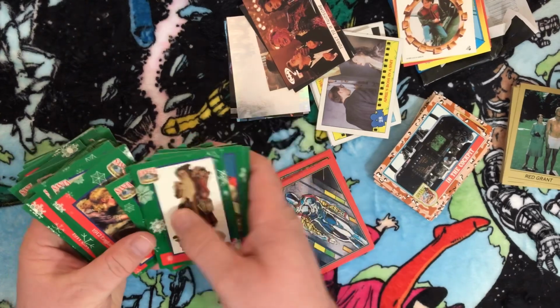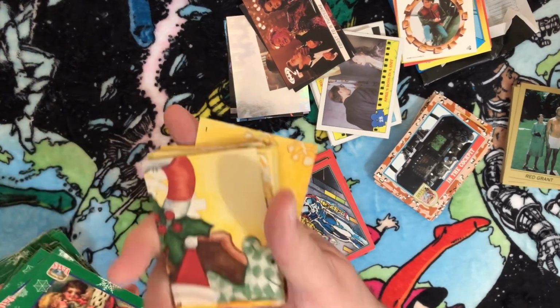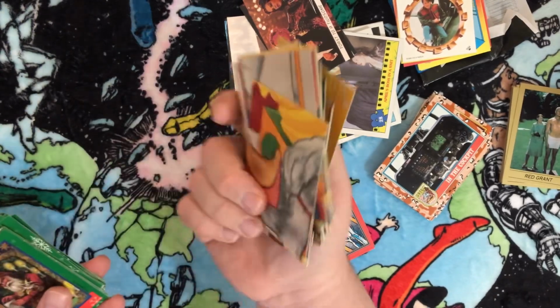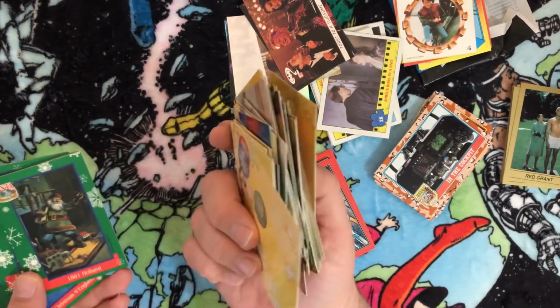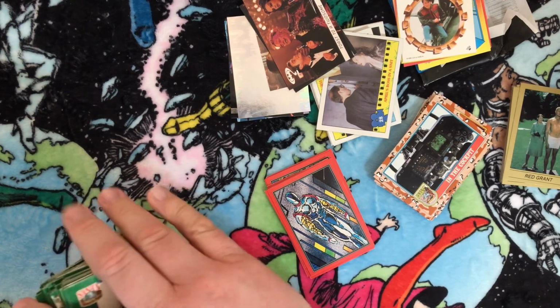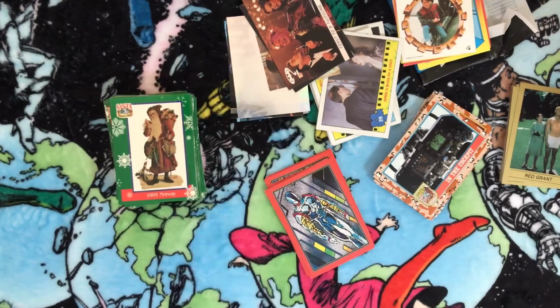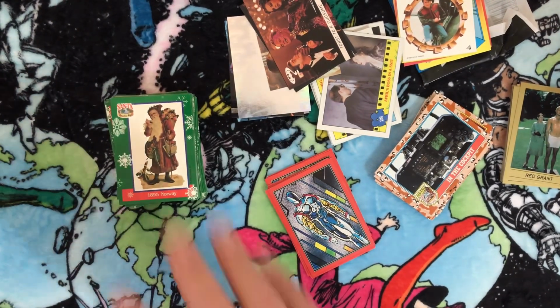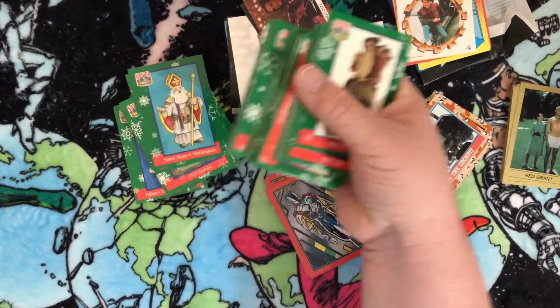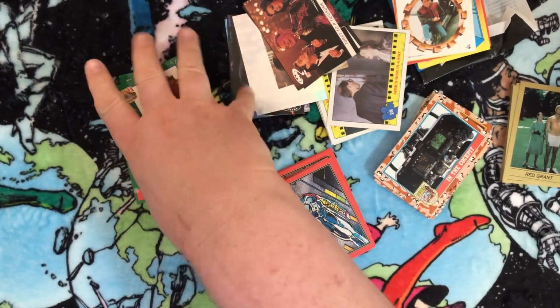But it looks like it's probably just public domain Santa drawings and stuff. And there's no bios or anything on the back. It's all just a big puzzle that you put together. And it's 72 cards, so it is just the one big puzzle. So you can't really put it in a binder like that, I guess. But it is kind of interesting seeing some of these different illustrations of Santa Claus on here.